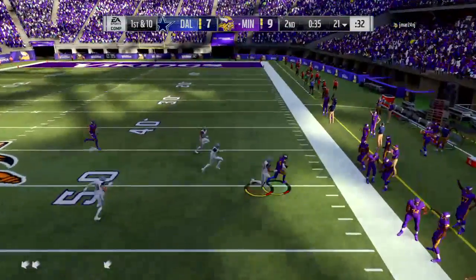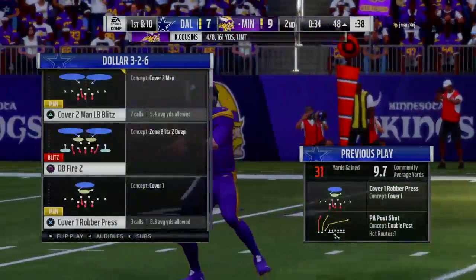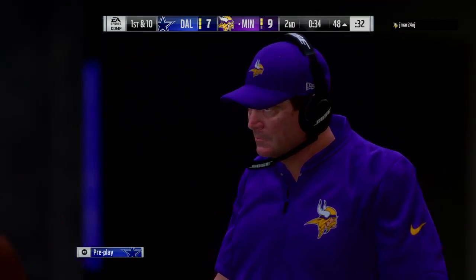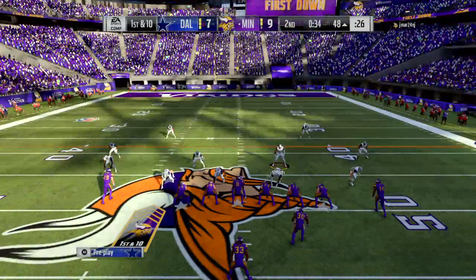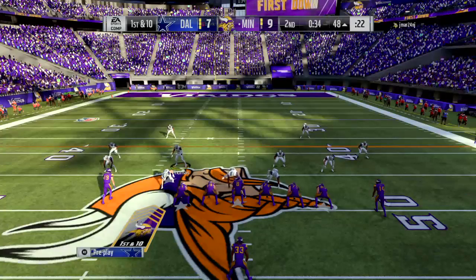He's got it, complete to Stefon Diggs. That goes for a gain of 31. There will always be a place for methodically marching the ball downfield. But when you can pick it up in big chunks and strike like that, have explosive plays, that's often the difference in winning and losing. Those types of plays can knock a defense off balance and drive a team towards a victory.